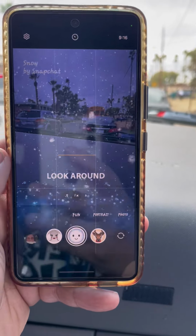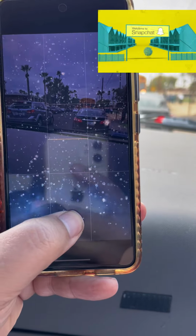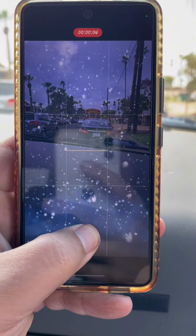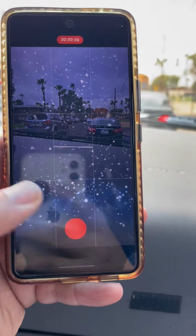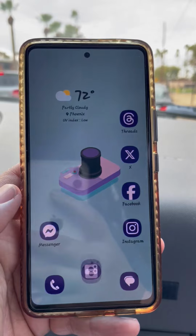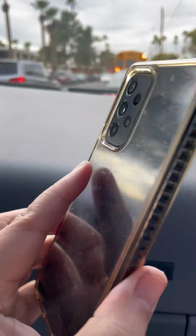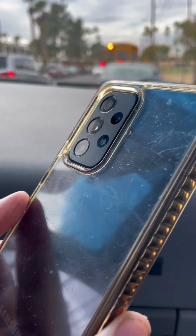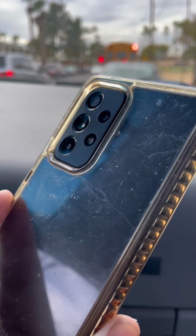It's got these little fun things from Snapchat directly built into the Samsung camera. So you can have fun with Snapchat filters in video or in regular camera mode, snapping photos. They give you a little bit of something extra along with the basic necessities of what you would get within an app itself.